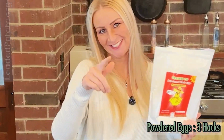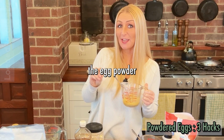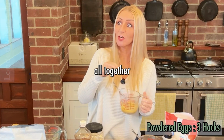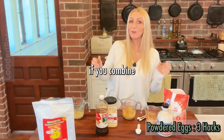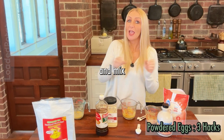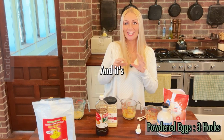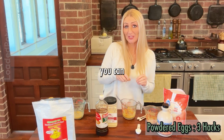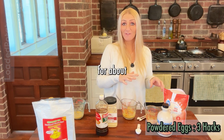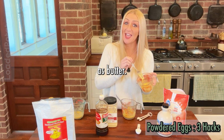Watch this. So I've got my egg mixture all mixed up sitting here. Quick tip, if you let the egg powder sit with the water once you mix it all together for 5 to 10 minutes, it becomes completely smooth and not chunky at all. If you combine your powder and your water and mix it up immediately and want to cook it right then and there, it'll be chunky, and it's not great when it's chunky. But if you combine your powder and water, mix it as best you can, and let it sit for about 10 minutes and come back, it will be as smooth as butter.